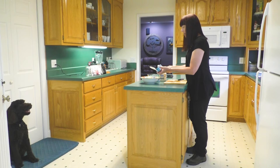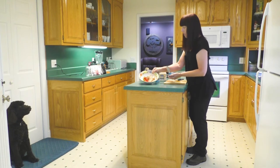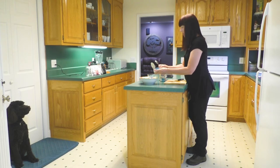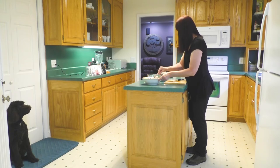Okay, we've got albacore, white tuna, and water. And I get mine at Costco because it's really, really good albacore. As you can see how thick it is, there's very little water when you pour it out of the can. It's just all fish. So we're gonna put a couple cans in. Whoops, have a little oopsie there. Pick this up like that.